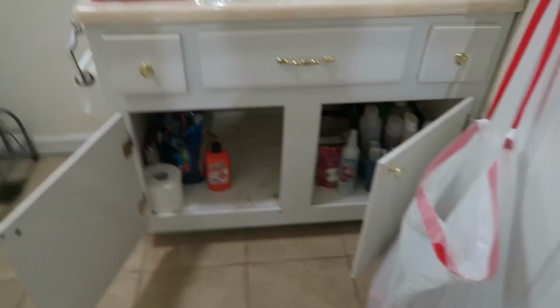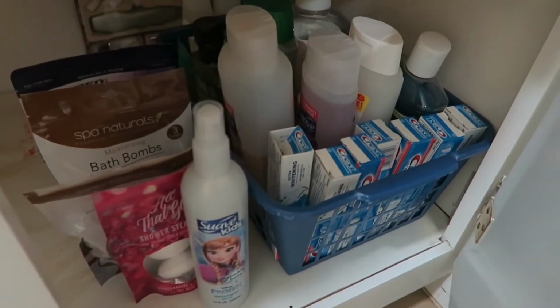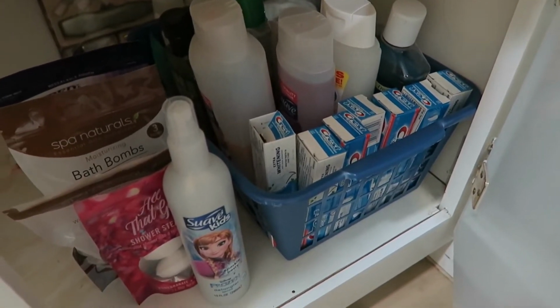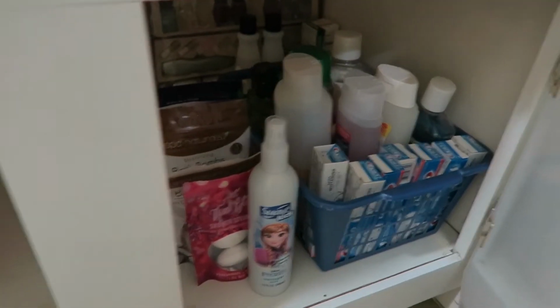First round of putting everything back is working so far. After I took all the first aid stuff out of this basket, I was able to fit all the bath stuff. Well, not all the bath stuff. I'm gonna get another basket for bath stuff, but I was able to fit all the unopened boxes of toothpaste. My mother-in-law got this for like $1 a box, and it's the extra whitening. Awesome sauce. Got some extra things in here.